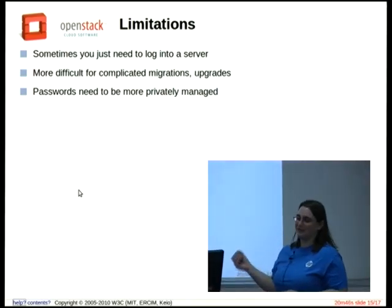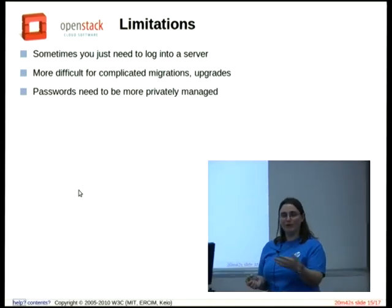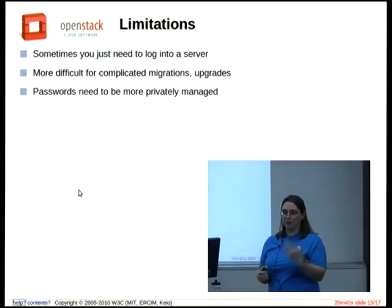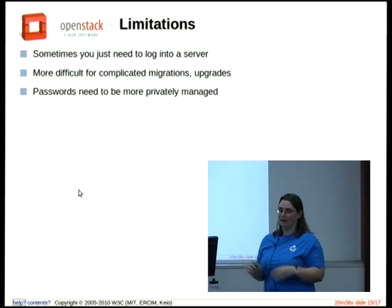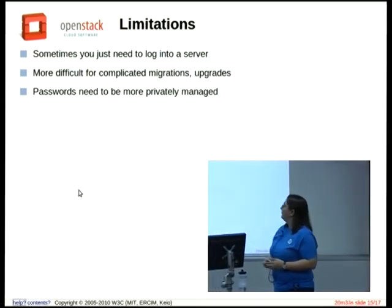Yeah, so passwords, and there's other sensitive data. I mean, we're an open source project, so we don't care if all of our host names are out there, but some people may want to put their host names in Hiera and not let that be out there. So those are privately managed.